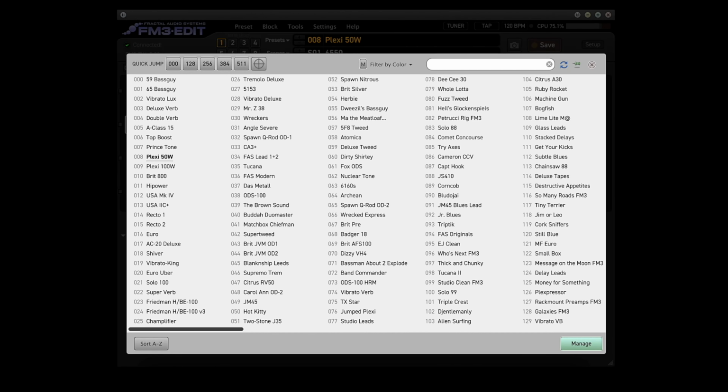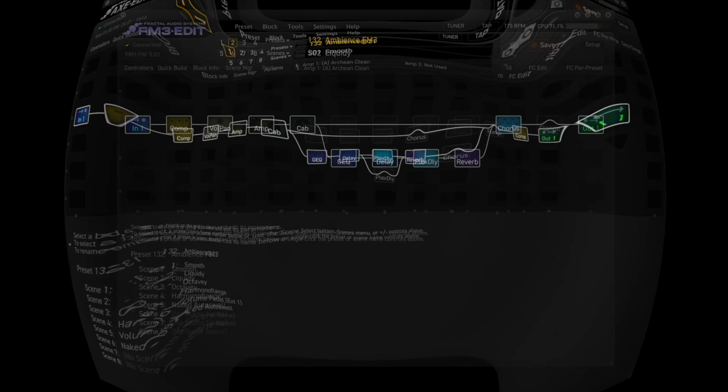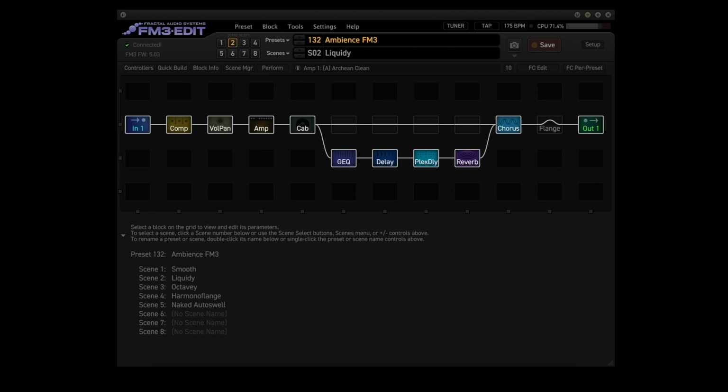You can see by some of the preset names that Matt and his crew did rewrite some of the AXFX3 presets to work with the FM3. The names of those presets all end in FM3. There are 53 presets on the FM3 that end in FM3. For example, preset 132 on the AXFX3 is Ambience at 21, which uses 15 blocks and around 64% of the CPU. The FM3 version is called Ambience FM3, which uses 12 blocks and around 71% of the CPU.